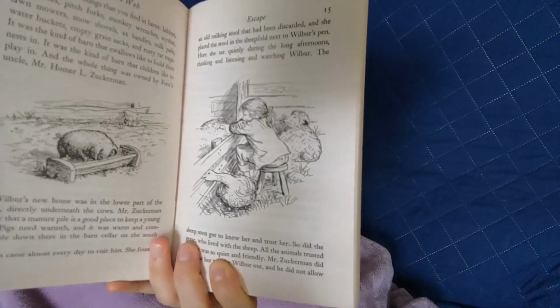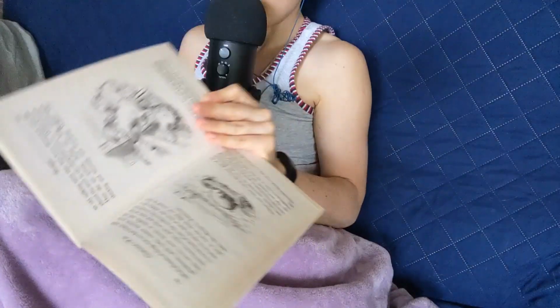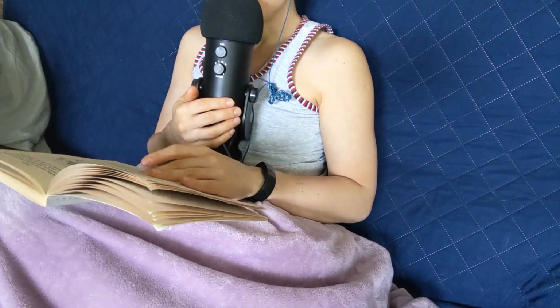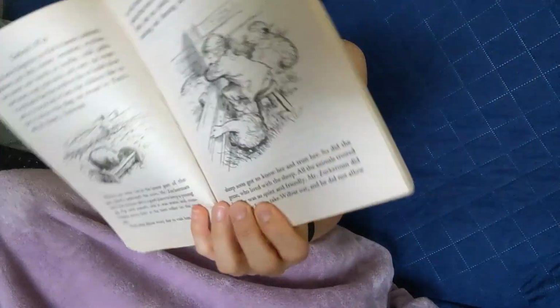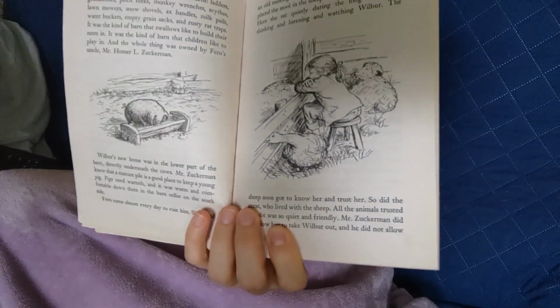There she is, sitting. See that? Here's a goose right here, pictured.